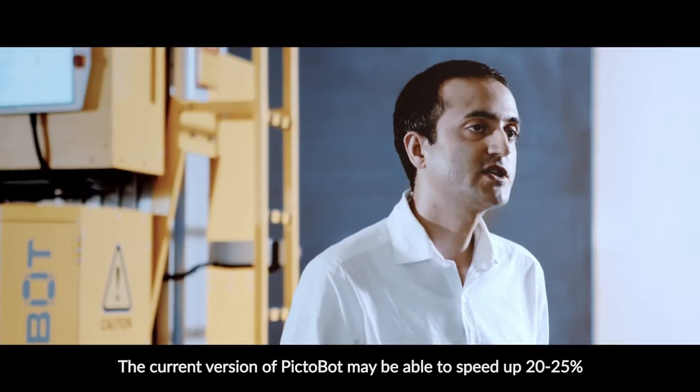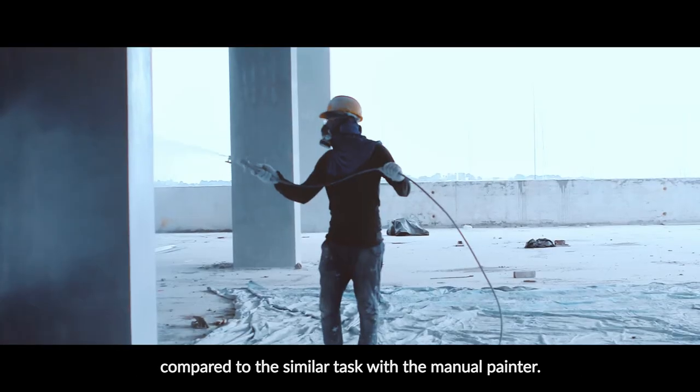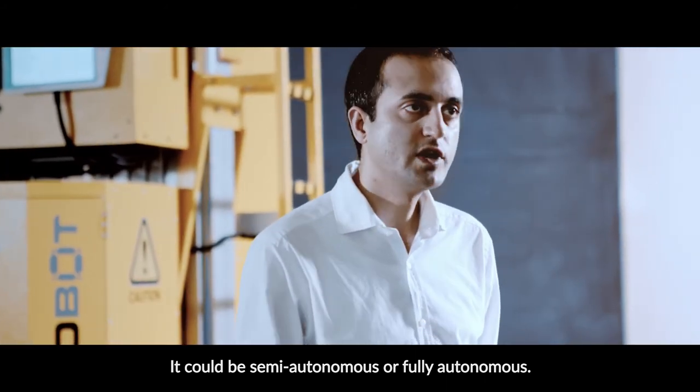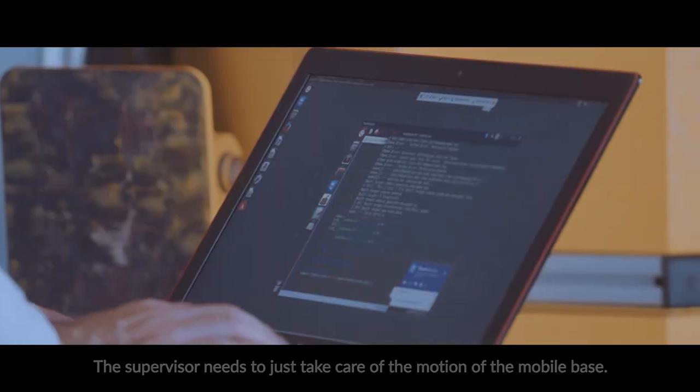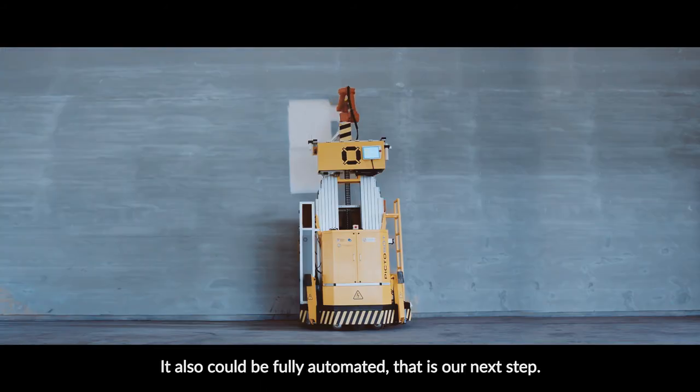The current version of PictoBot may be able to speed up 20 to 25% compared to the similar task with the manual painter. It could be semi-autonomous or fully autonomous. The supervisor needs to just take care of the motion of the mobile base. It also could be fully automated, that is our next step.